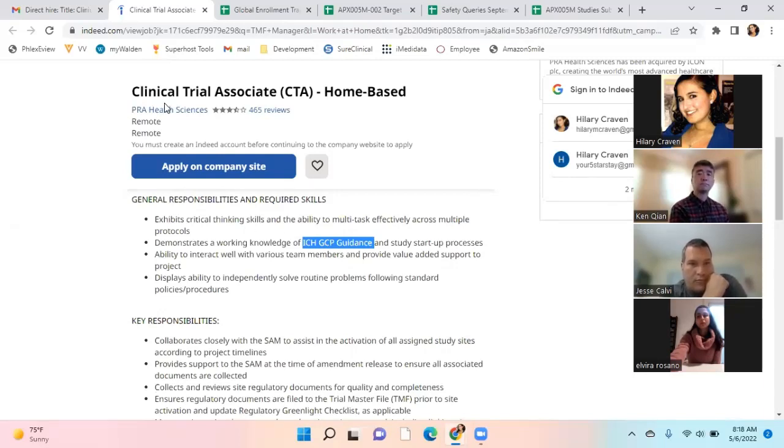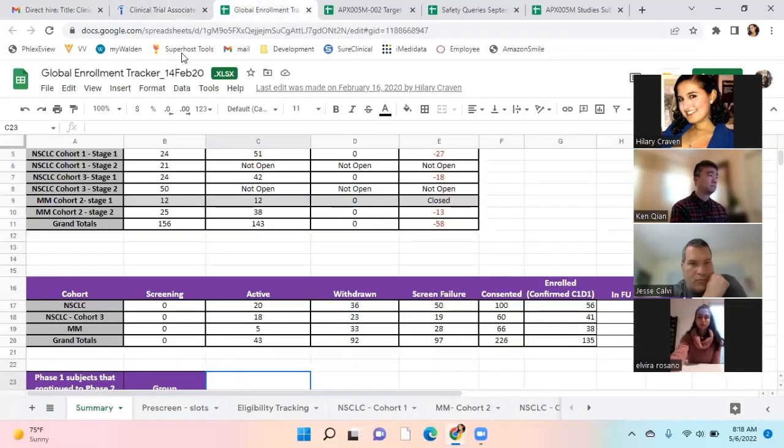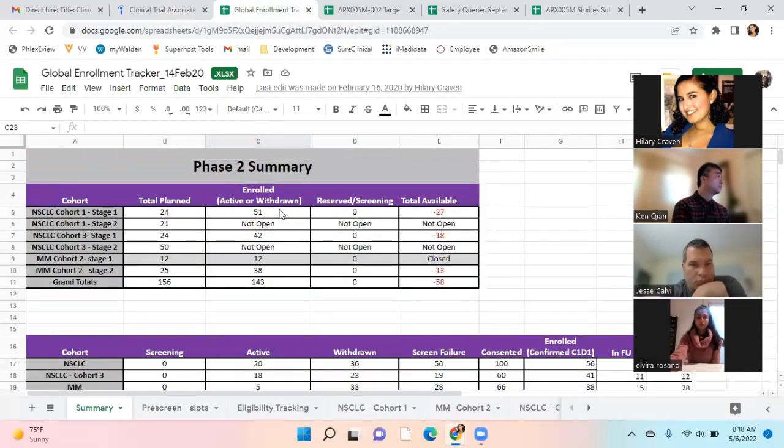Okay, so I'm going to try to jump in quickly to some of the different trackers we have, just to give you an idea of how things work. So basically, this is somebody trying to track the different enrolled and screening, and this shows you total available, right? So I kind of wanted to go over this so you understand some of the basic terminology in case you were trying to get a CTA job. This would help you take your knowledge from a TMF, which is related more to the documents, to a CTA, which is a little bit more related to the patients, right? And patient tracking.